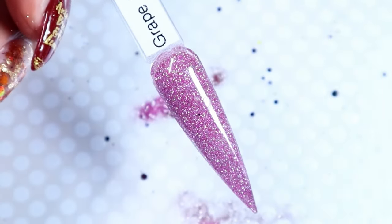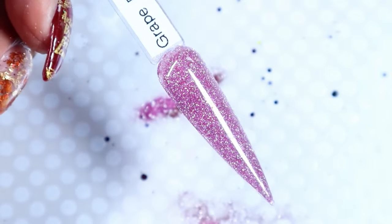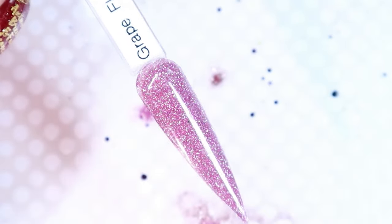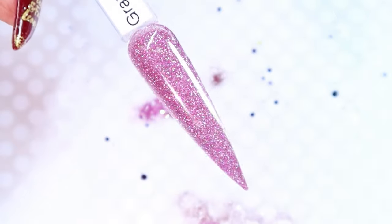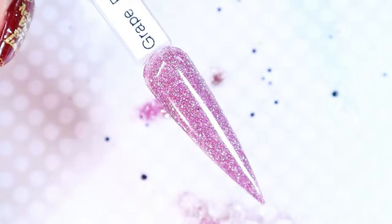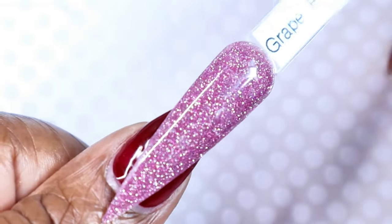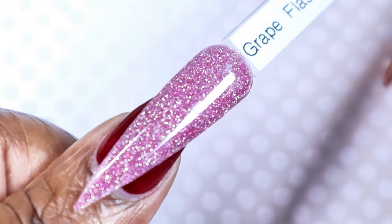And here we have flash grape in just regular lighting. Even without the flash, this is beautiful. And here it is with the flash. As you can see, it didn't deepen how I thought it was going to. But it is super blingy though. I still love it, guys. And here is Grape Flash. A lovely, lovely glitter as well.